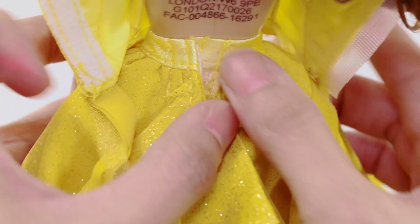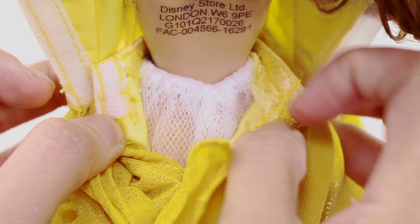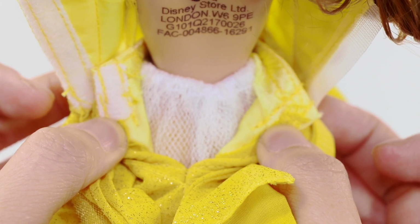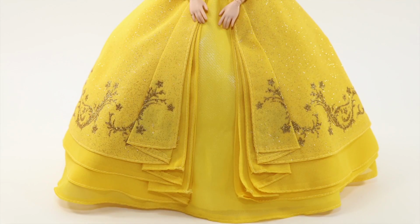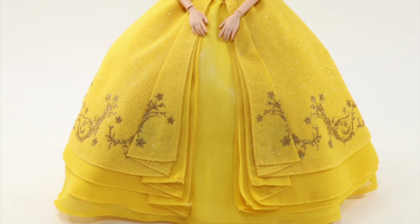The skirt can be removed by releasing the Velcro. New to its design, the petticoat is a separate piece and is not attached to the skirt itself, which I find neat. The skirt also has pleats in the middle, which created beautiful highlights of each layer.